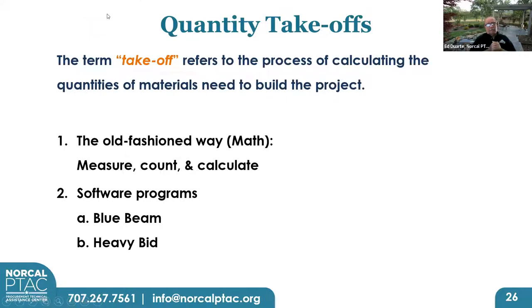I am assuming that for those of you who are construction contractors, you know the term takeoff. But if you don't, the term takeoff refers to the process of calculating the quantities of materials needed to build the project. In other words, when I say, have you finished your lumber takeoff yet? It means, have you gone to the drawings and looked at the framing plans and counted up every single 2x4, 2x6, 4x8 beam, 6x6 posts, etc. Have you accounted for them all? Or have you had the lumber company do it?